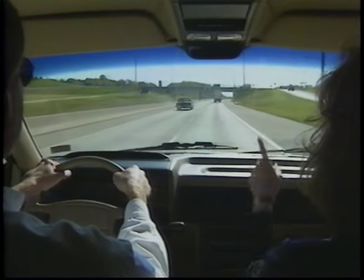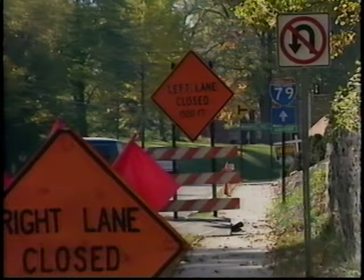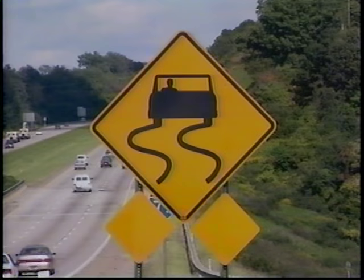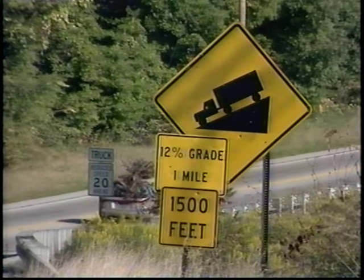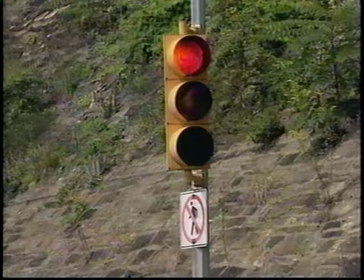Driving along the roadway, there are hundreds of images that help you find your way. Your job as a driver is to pick out the information that will help you arrive safely at your destination. You get much of this information in the form of traffic control signs, signals, and markings.